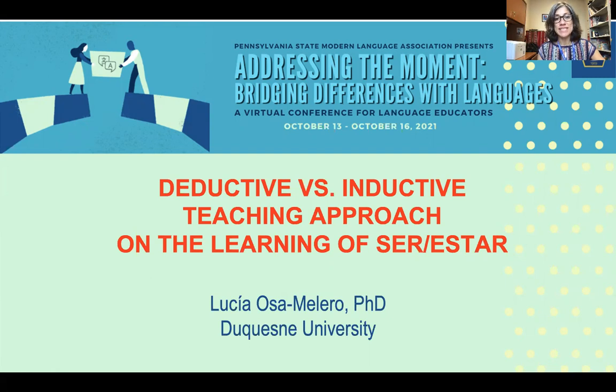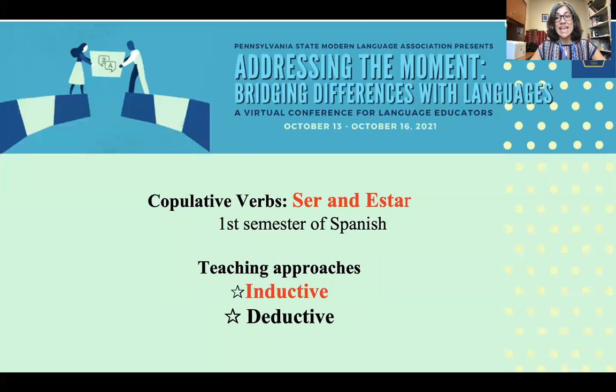I'm here to present a pilot project about the impact of the deductive versus the inductive teaching approach on the learning of copulative verbs ser and estar. This study took place with students of first semester of Spanish at the college level, and we're focusing on teaching these two verbs in one class via inductive and in another section of the same class via deductive.